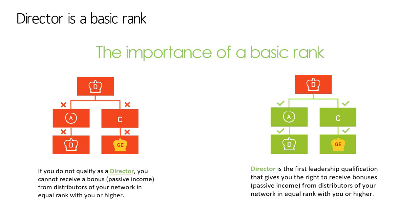As you can see on the slide, at Coral Club, you can receive bonuses from your partners, even if they have very high ranks. This is a big advantage of Coral Club's compensation plan.